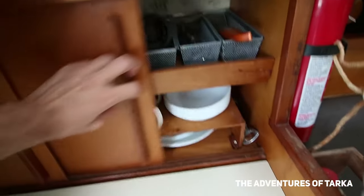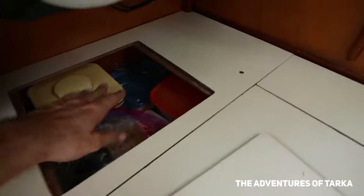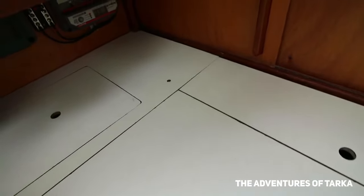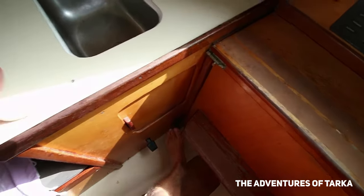Behind that, we have our dishes over here. And this we store rice, pasta, couscous. So it's in the galley, needs to be easy to access. We have two taps in the sink. Both of them are operated by foot pumps, which are down here.